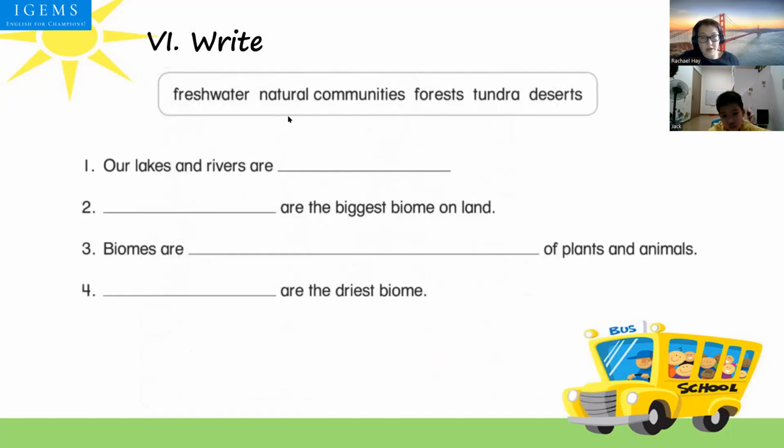Okay, now we need to write. So we have fresh water, natural communities, forest, tundra, and desert. Not dessert, not what you eat for supper, desert. Okay, so number one, our lakes and rivers are fresh water. Fresh water, good. Something are the biggest biome on land. Natural community. It is forests. There are more forests than anything else.